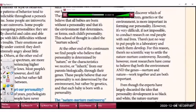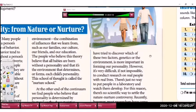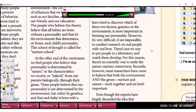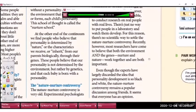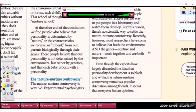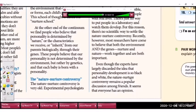Experimental psychologists have tried to discover which of these two factors, genetics or the environment, is more important in forming our personality. However, it's very difficult, if not impossible, to conduct research on real people with real lives. There's just no way to put people in a laboratory and watch them develop. For this reason, there's no scientific way to settle the nature-nurture controversy. Recently, however, most researchers have come to believe that both the environment and the genes, nurture and nature, work together and are both important. Even though the experts have largely discarded the idea that personality development is so black and white, the nature-nurture controversy remains a popular discussion among friends. It seems that everyone has an opinion.